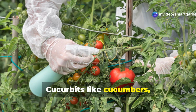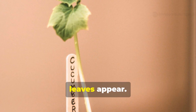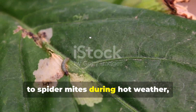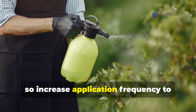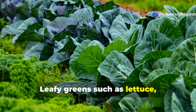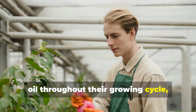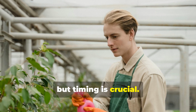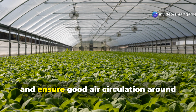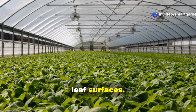Cucurbits like cucumbers, squash, and melons benefit from preventive treatment starting when the first true leaves appear. These plants are particularly susceptible to spider mites during hot weather, so increase application frequency to twice weekly during heat waves. Leafy greens such as lettuce, spinach, and kale can be treated safely with neem oil throughout their growing cycle, but timing is crucial. Apply treatments in the evening to minimize any potential for leaf burn, and ensure good air circulation around plants to prevent the oil from pooling on leaf surfaces.